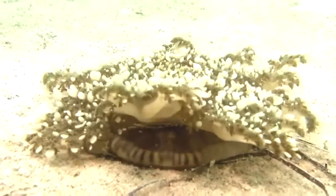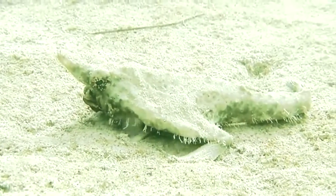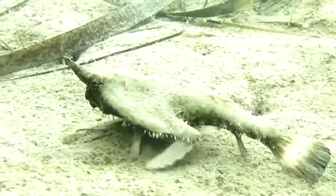Some unique creatures inhabit these waters. This is the upside-down jellyfish. This creature, a short-nosed batfish, belongs to the Lophidae family. They swim by moving their pectoral and pelvic fins like legs.